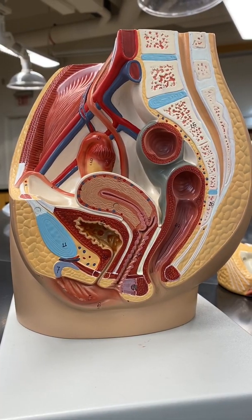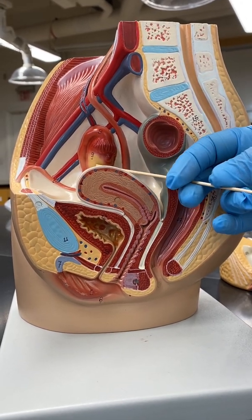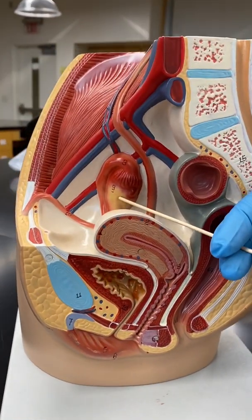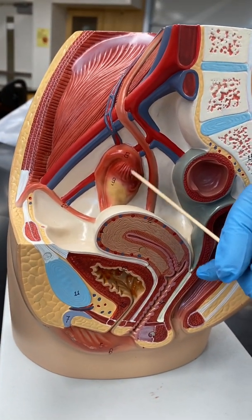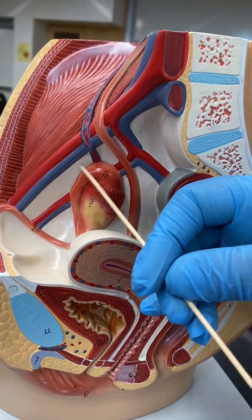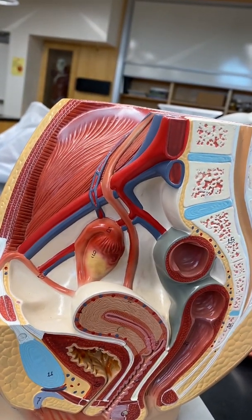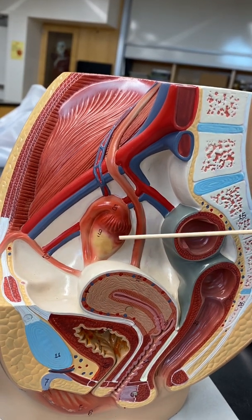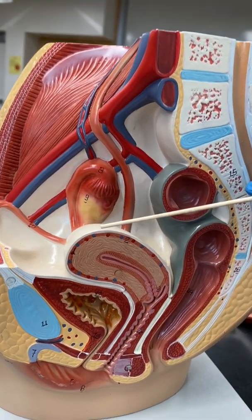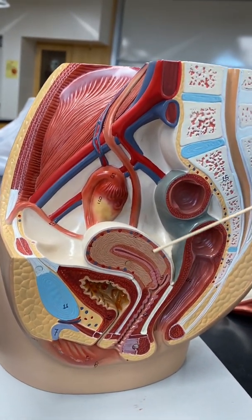Okay, so we are going to take a look at the female reproductive system here. So right here you have the ovaries. The little extensions coming off of your ovary, that's the fimbri. And the tube that is coming off of the fimbri is called the fallopian tube. So this tube right here is the fallopian tube. When you take a look at continuation of the fallopian tube, you have the uterus right here.